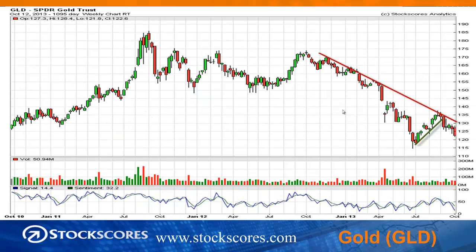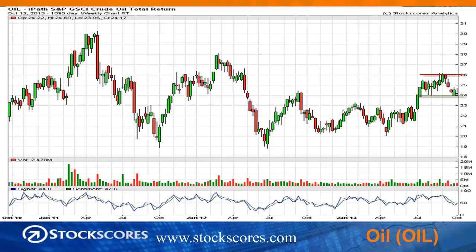Gold continues its downward trend. It rallied back to the trend line through the summer. It's hit that trend line and really can't find a buyer, and it looks to me like gold is more likely to head lower than higher.